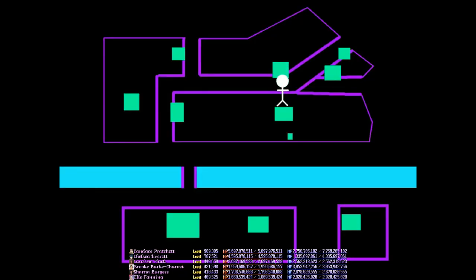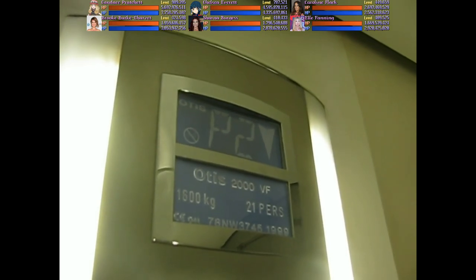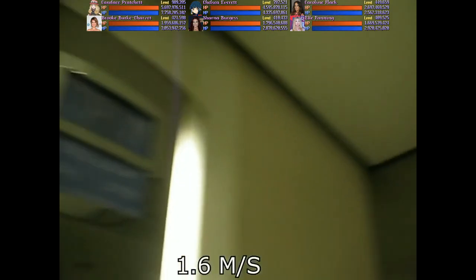And now into Debenhams and to the next lifts. These ones appear to go about 1.6 metres a second. That Otis 2000 VF Debenhams lift goes from ground floor at Riverside, Lower Mall, Upper Mall, Car Park Level 1, and Car Park Level 2.